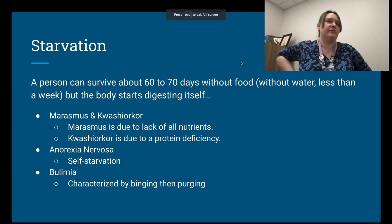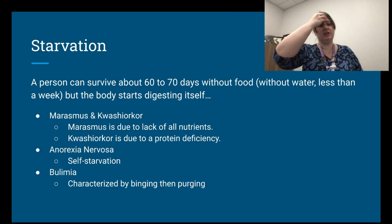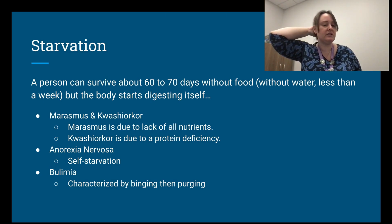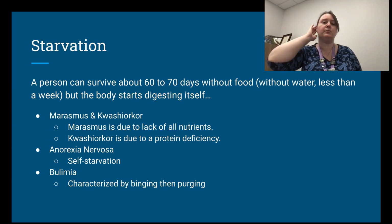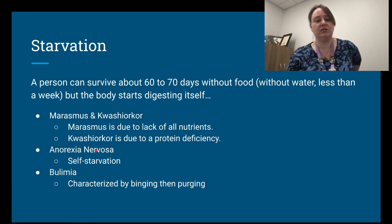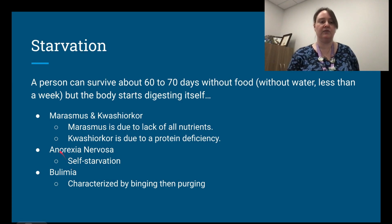Or if you can find it, post it in the forums. Anyway, so marasmus and kwashiorkor. Marasmus is due to lack of all nutrients. Kwashiorkor is due to a protein deficiency. Test questions. Anorexia nervosa is self-starvation, and bulimia is characterized by binging and purging, which is basically what's going on there. Unfortunately, these are also quite mental disorders, which are not good.